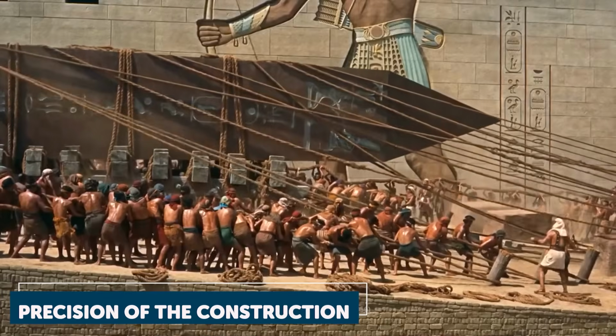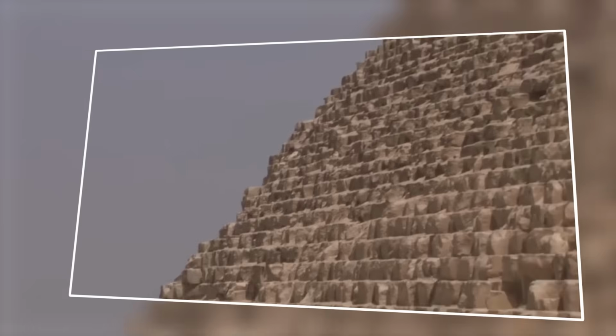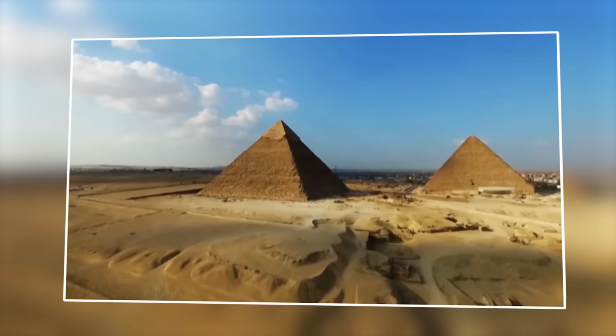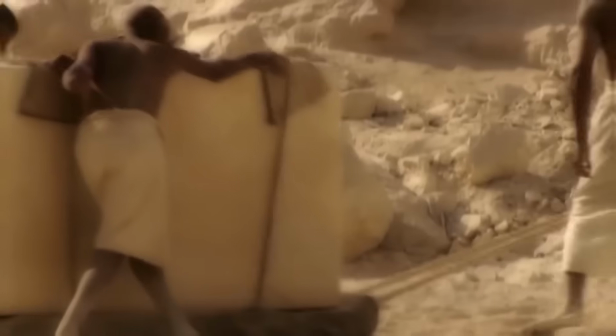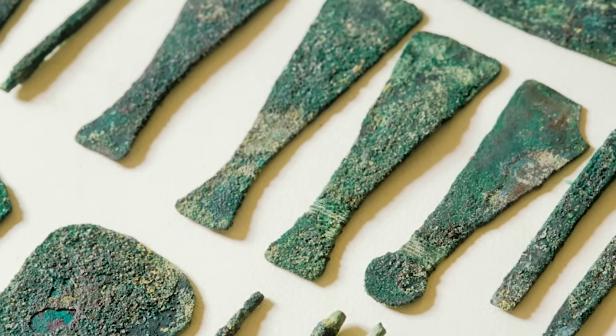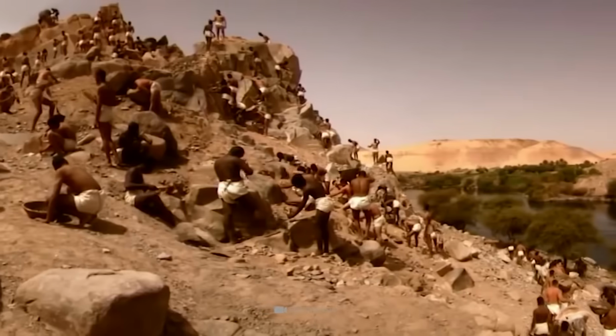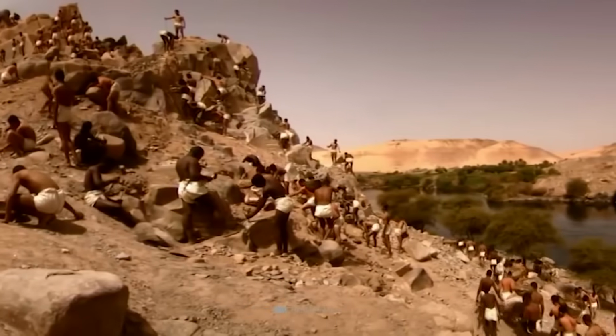Then there is the precision of the construction. Some of the blocks are so perfectly fitted together that even a strand of human hair can't fit between them. This level of accuracy raises more questions. How could they achieve such tight joints with tools made of copper? Interestingly, no copper chisels have ever been found on the Giza Plateau, despite the scale of the work. This has led some researchers to explore other possibilities.